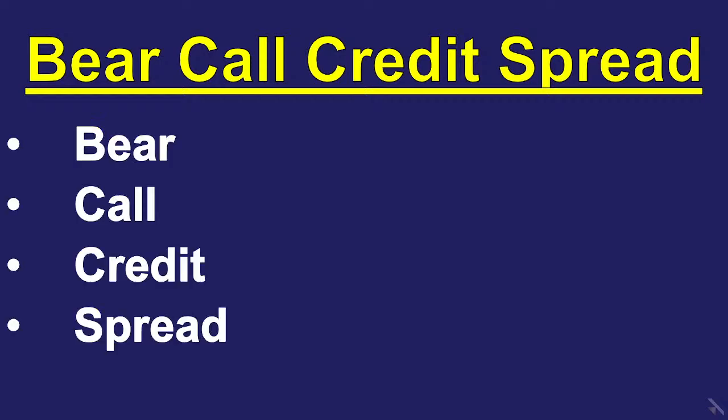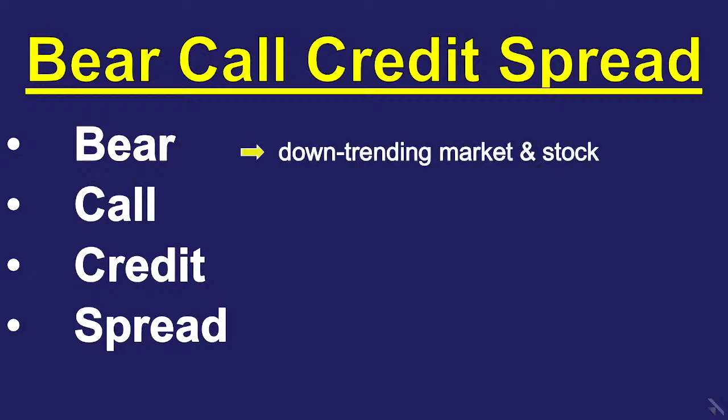Now let's take a look at what you should do when the market's going down. Again, we will break it down word by word. This is a bear call credit spread. So the 4 words are bear, call, credit, and spread. Bear. If you're bearish, you think the market's going down. So you're going to place this trade in a downtrending market, and you're going to pick a downtrending stock.